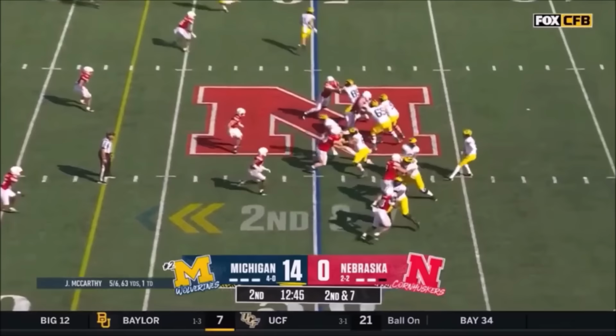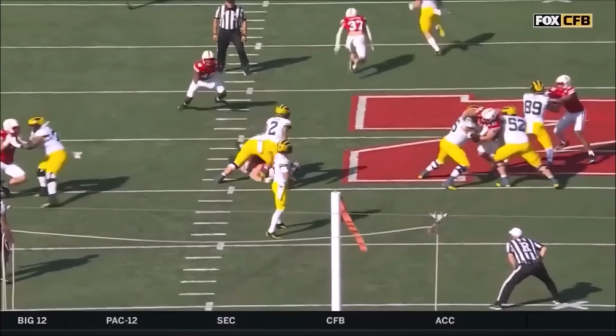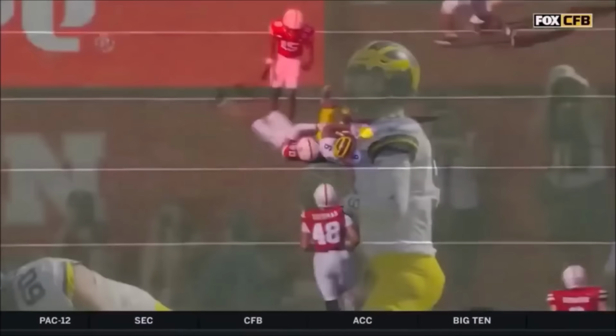For JJ McCarthy. Oh, they're going to pass it back. He loads up. He scans. He fires right down the middle. And nobody around you. Usually a flea flicker, right? Things break down. Look at that. He can't even smell a Cornhusker around him.